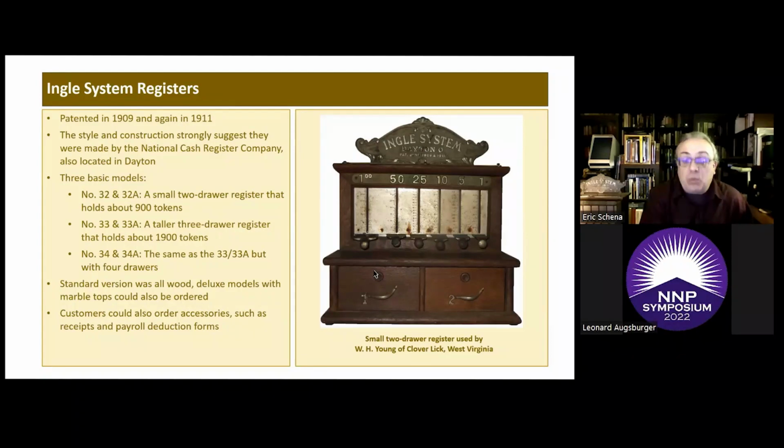They were made out of wood with metal tubes on the inside where the tokens could be ejected, and also slots up at the top here where you put them back when they came back to the store. Later models and fancier models had a little bell in it, and I'll talk about that in a second. And then at the very top is this big metal fancy flag that says Ingle System, Dayton, Ohio, and then patent June 1909 and 1911.